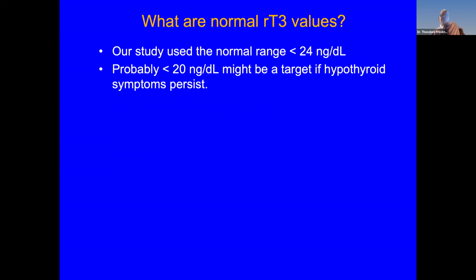So what are the normal reverse T3 values? We use the normal range of the lab, less than 24 nanograms per deciliter. And I would say you might even target it down to 20, especially if somebody's having hypothyroid symptoms, if you can.